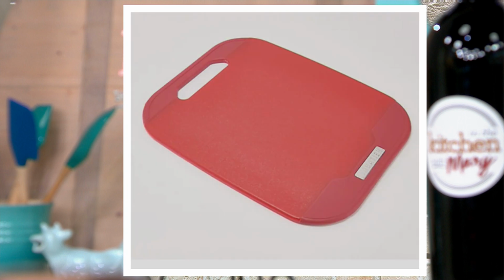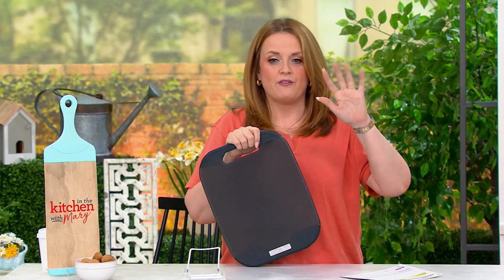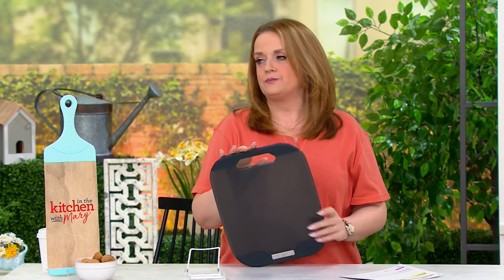It's 11 inches by 14 inches, and it was $24.07. It's now the first day presented at this lower price of $13.80. I'm sorry, let me say that again. $13.80. Do you know what that makes the easy pay? 5 easy payments of $2.76.